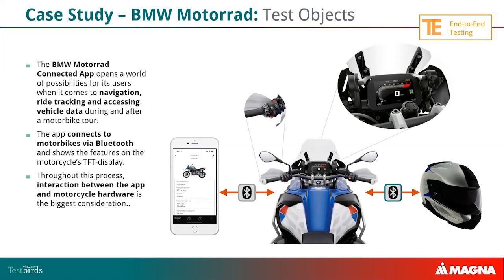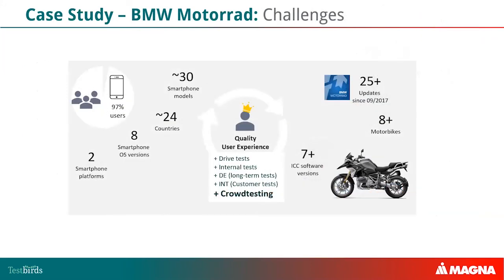One of the use cases would be that we want to have BMW motorcycle drivers in different countries who are using the map guidance functions, because the head unit on the motorcycle doesn't have all the navigation parts which a car would have, but it's running on the mobile device. So you want to test it in different countries with different users, and you want this random reality factor. You see all these challenges, and I think this also makes a good point that you can automate a lot, but not everything.